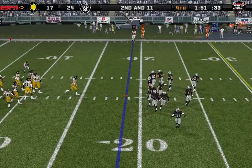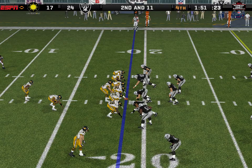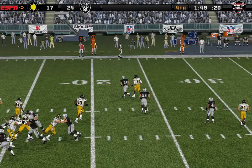Here we go. Everything you got! Set. Hey, watch the counter! Let's go, let's go! Here they come. Gets the pass off. It's batted away. Off and running.